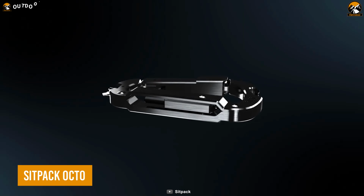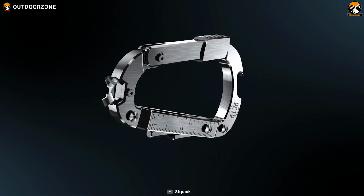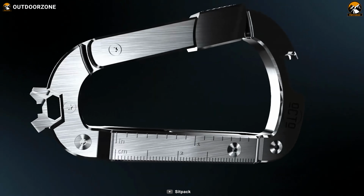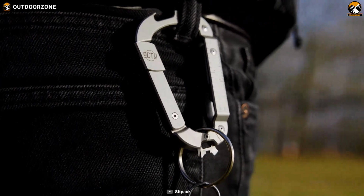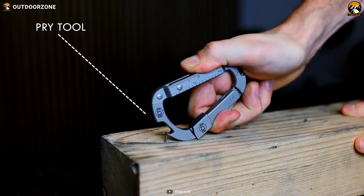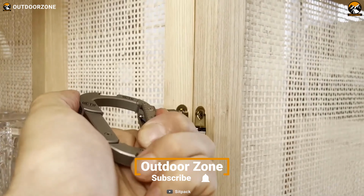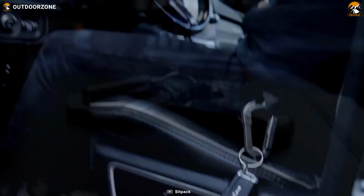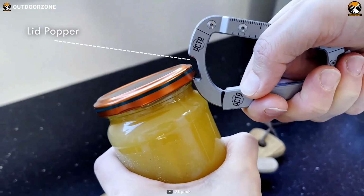A capable and super versatile carabiner like this SitPack Octo is all you need to keep those minor problems organized. But, one may ask, what makes this carabiner so versatile? Well, this titanium-made carabiner is more than just that. It has 18 different tools, like a bottle opener, a pry tool, a multi-headed screwdriver, and so on to make those daily tasks easier. A perfectly crafted titanium build looks promising for carrying heavier items, while its finish makes it shinier. Can one demand anything more from a carabiner?